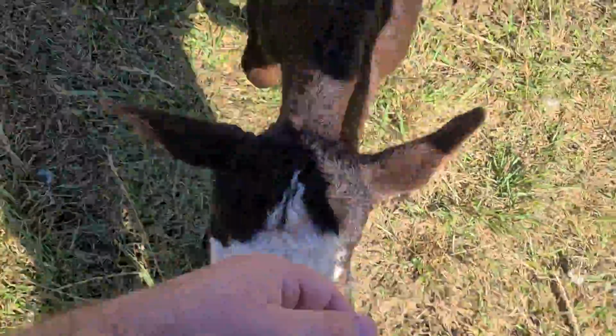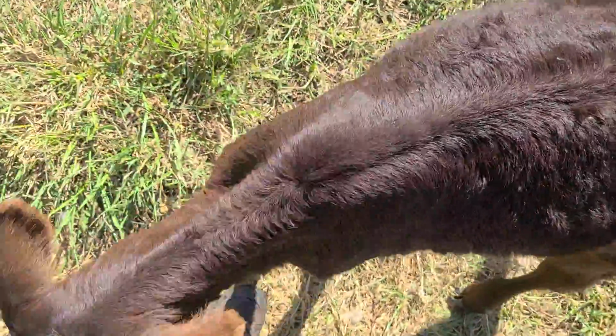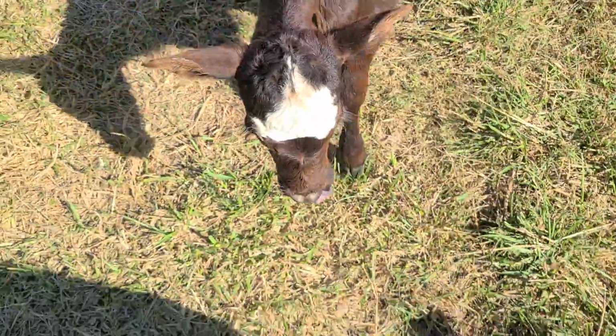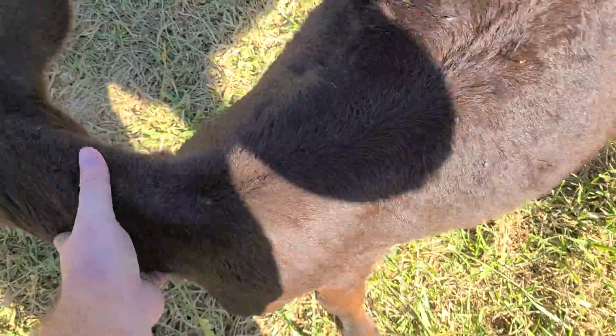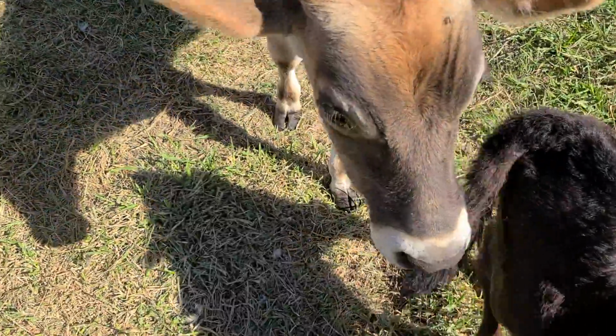If they have scours, stop. I don't have any more bottle. She's trying to get more milk. They'll come up and headbutt you because they think that you're their mom. And by headbutting you, it makes the udder come down. So it's kind of annoying.